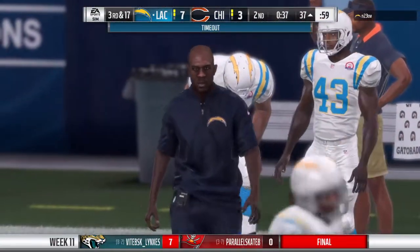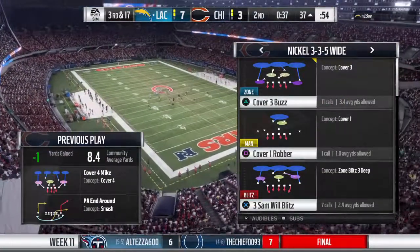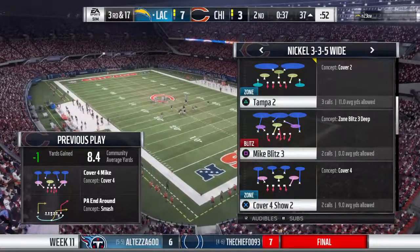Now whistles come in. We're going to get a timeout here by the offense, as the clock will stop with 37 seconds to play in this first half.